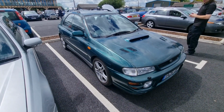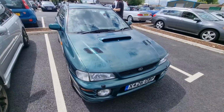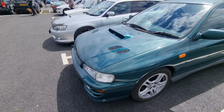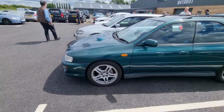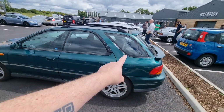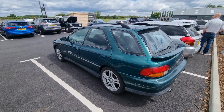Now I've always liked these Subarus. I like this, this is a WRX, I think. Yeah, I've always sort of liked them. I've always felt they were a bit of a laddish car, but actually underneath it is such a really, really good platform. I just love the design. I love the design of that here. It's just very 90s, very, very 90s.